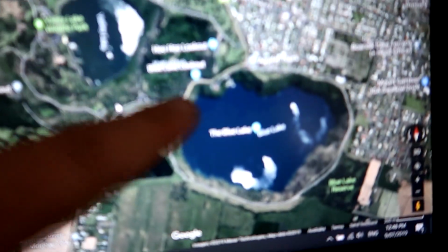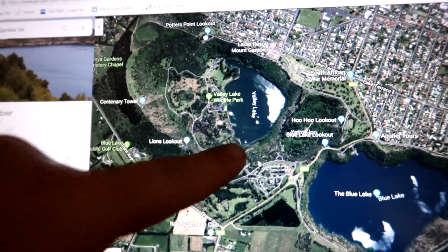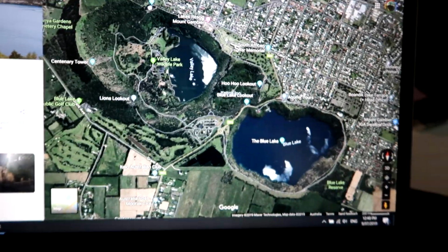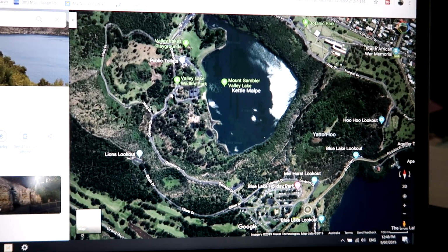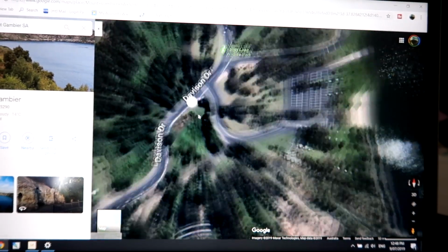These are actually extinct volcanoes. This is called the Blue Lake in Mount Gambier, and this is called the Valley Lake, and literally this road here inside the extinct volcano is where we have our drift event. Now I'll zoom in. Oops.